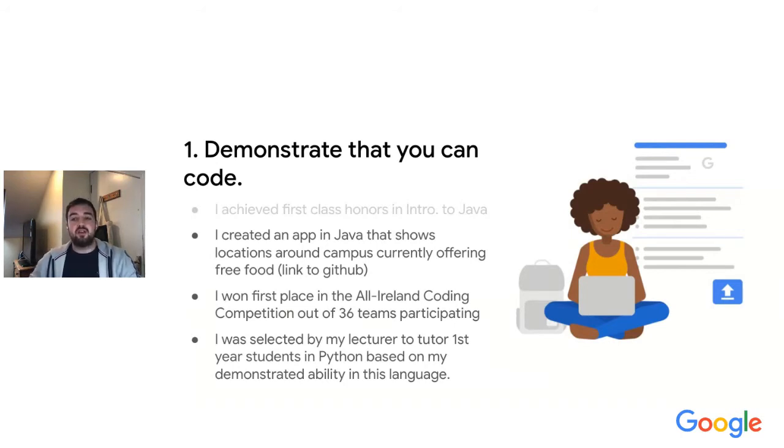This example is brilliant because it includes a link to the artifacts and code samples and evidence that you can code. Coding competitions are also great at showcasing your skills, as well as mentioning where you place. Okay, it's also a great signal for us because it shows that, one, you're doing it outside, it's a hobby, and it's something that you enjoy. The next example shows that you've got leadership skills and that the lecturer has confidence in you to be a tutor, to teach others. Okay, and that really cements the knowledge. And it's a focus on providing the evidence.